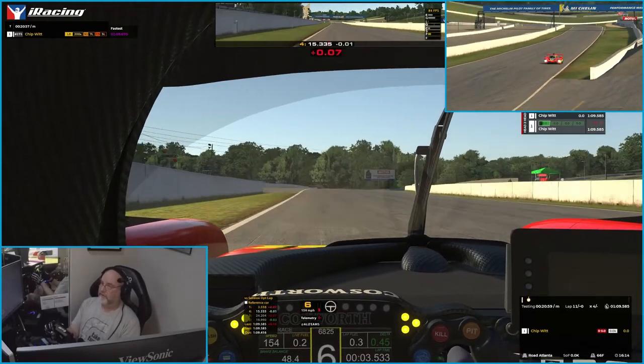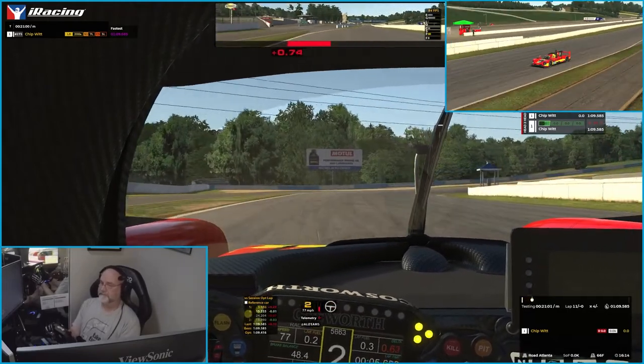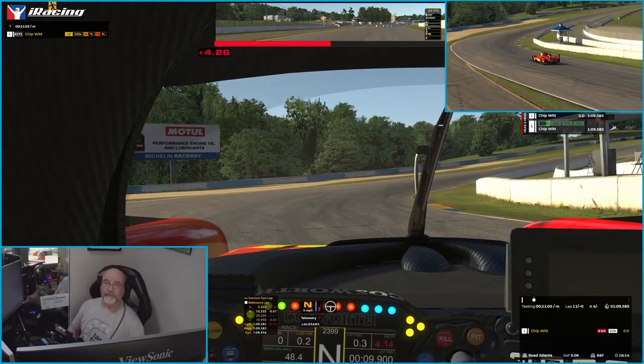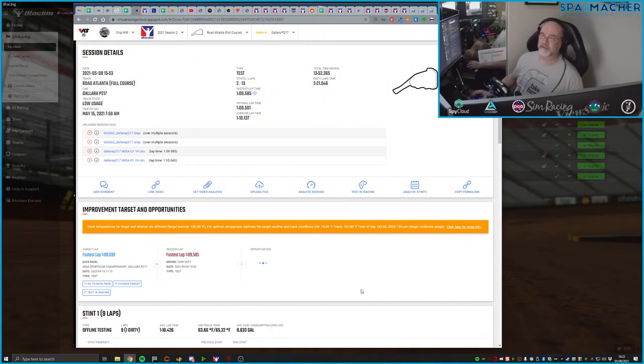And that's about it for the full lap. That lap was a 109.58. Sector 3 times okay. That isn't bad. I'll take it. So, the devil here is in the details, for sure.